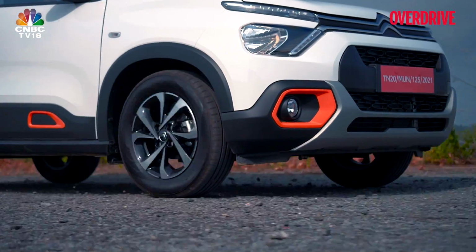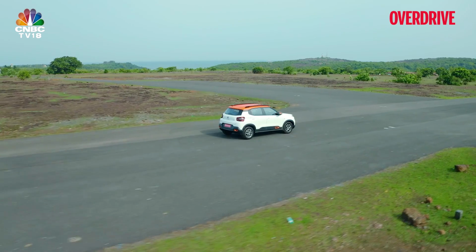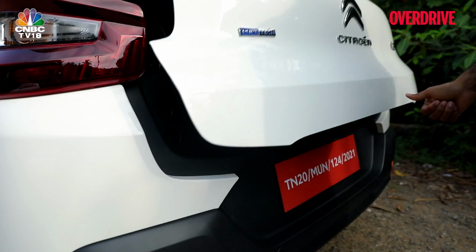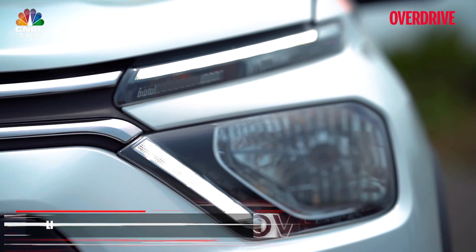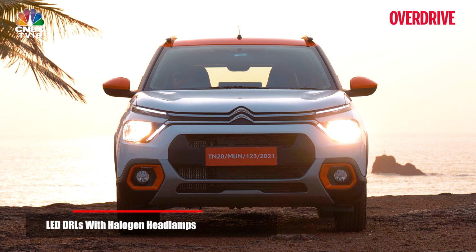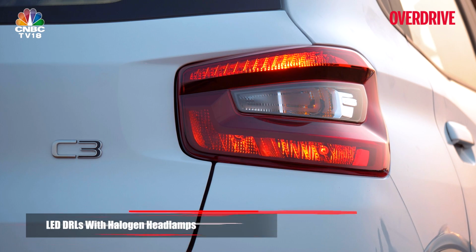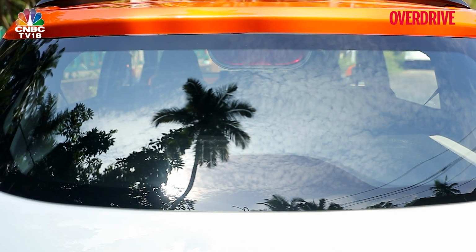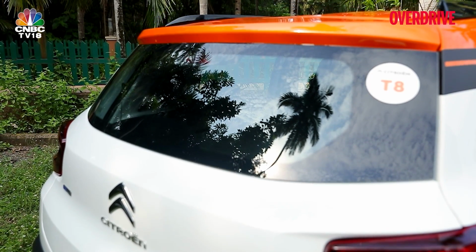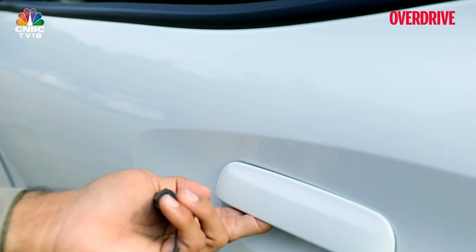Interestingly, this inexpensive suspension isn't too noisy. Where the car does feel a bit clunky though is how the doors, bonnet or boot shut. And since we are nitpicking, the DRLs are LEDs, but all other lights in the front and the rear are conventional halogen bulbs. The rear windscreen doesn't get a wash, wipe or defogger even in the range-topping trim. The key fob is basic and so are the door handles.